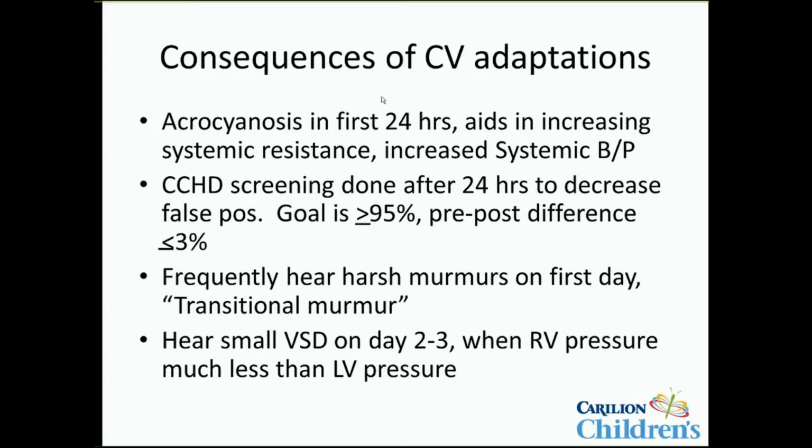So the consequence of all of these adaptations is that the baby squeezes down on the resistance vessels to the hands and feet and sometimes the face, but it remains centrally pink while it's cyanotic in these areas. That's called acrocyanosis. That increases the systemic resistance and increases the systemic blood pressure, decreasing the shunt. That's a normal physiologic adaptation that typically goes away in 24 hours.